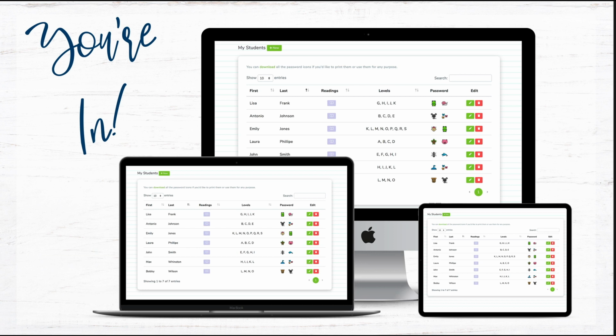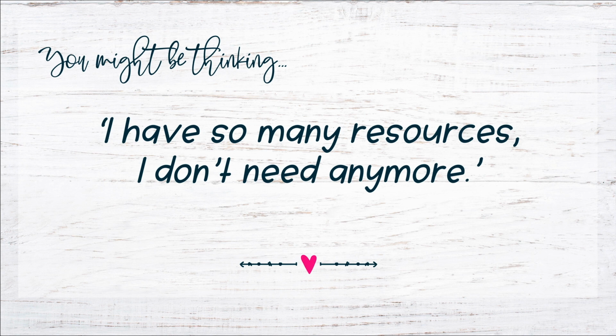But before you do that, you might be thinking, I have so many resources, I don't need any more. You know what? I get that. I totally understand that. But my answer to this is for sure. This will be the last guided reading program you will ever need or want, because you're going to start seeing results that you have not experienced before with your students in your classroom. I can assure you of that.